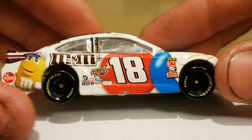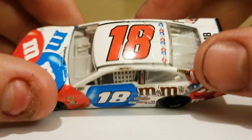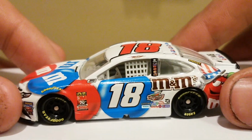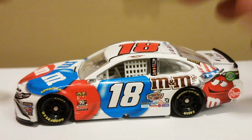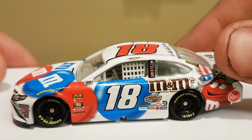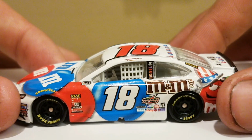And yes, I am kind of disappointed that this car was not the race version, because this is the only time Kyle Busch won in this scheme ever, from what I know. And the Coke 600 is a pretty big win. I mean, heck, they made Martin Truex Jr.'s win a few years ago, and then they just recently made Austin Dillon's Coke 600 win.